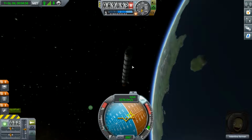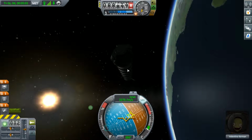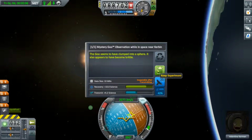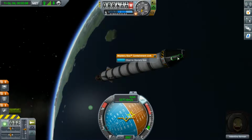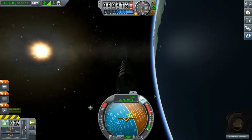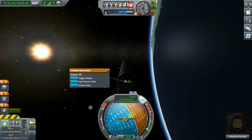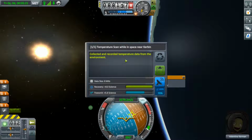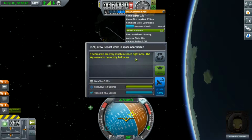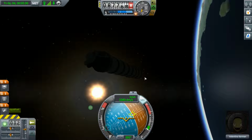Right, so now we're actually in orbit. Let's muck about with some science experiments, shall we? So we've got mystery goo we can observe, and we can keep that experiment. We can do the same on this side, and we can keep that. We've got a barometer. We can log pressure data, keep that, and we can log temperature and keep that. We can do a crew report and keep that.